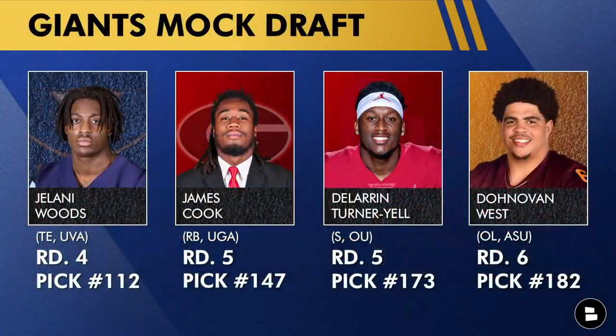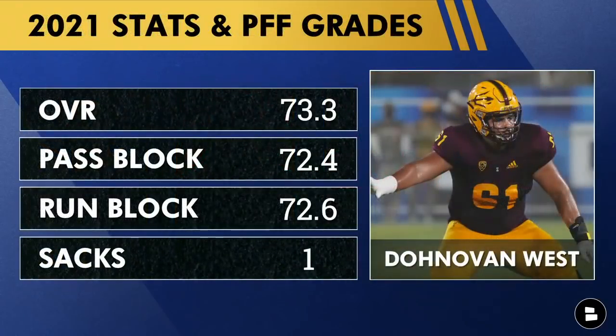For the last pick for the New York Giants, I went with another interior offensive lineman, and that's Donovan West out of Arizona State. I think he could challenge Feliciano to be a day 1 starter at that center spot. If he's not, he can work towards it, and maybe year 2 or maybe year 3, he slides in there. He was a 4-year starter for Arizona State, an overall PFF grade of 73.3. Only allowed 1 sack last year.